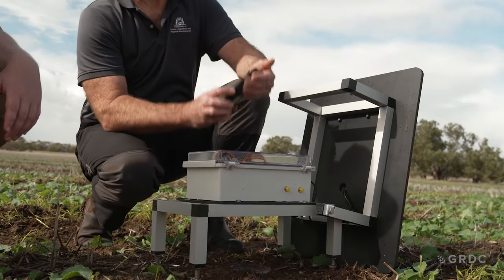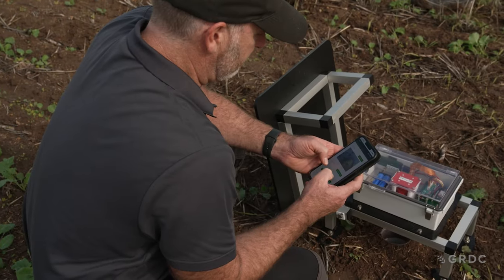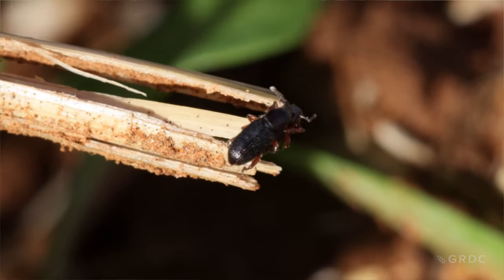At the end of this 2-year project, we're hoping to tell growers that, okay, we know exactly where they are, what you really need to look out for, what the symptoms are, what the signs are, and hopefully we'll be able to tell them, okay, this is how we can manage them.